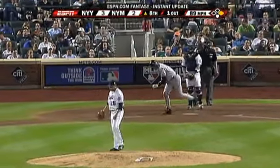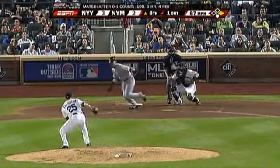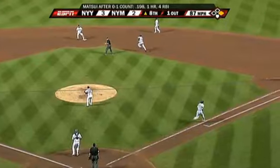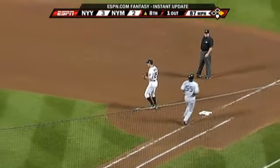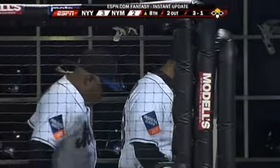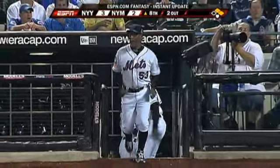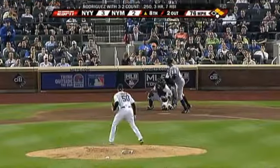Jeter coaches a walk, and that's the 2nd straight time. Generally is Matsui, so he hadn't played this whole road trip. Feliciano throws out Matsui. The notion of trying to get Mark Teixeira, who's as selective as any hitter in the big leagues, to try to chase off the plate, you're asking for trouble in my mind. The runners go. And he walks.